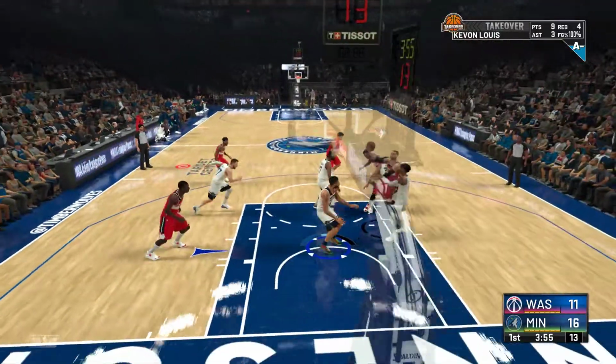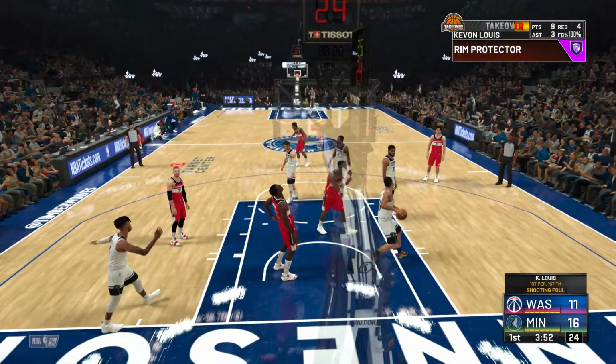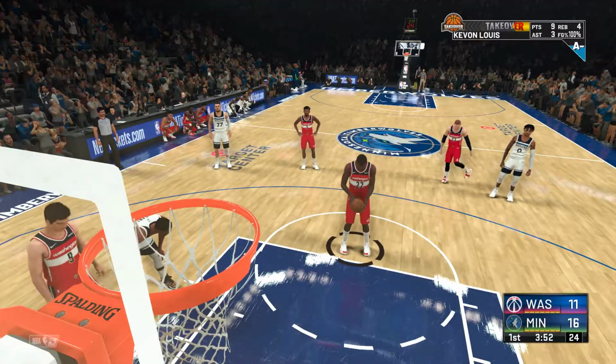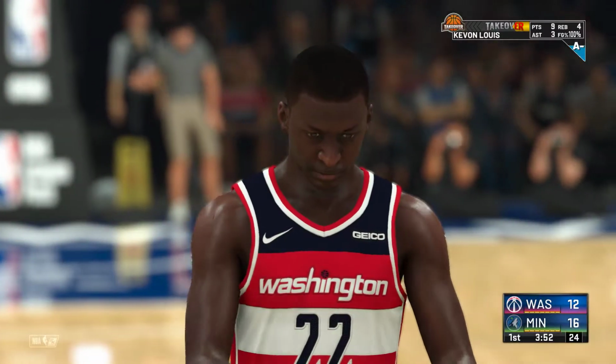Barkley against Russell. And it's blocked by Lewis. And they'll keep possession. Yeah, way to play in attack mode and get to the line. The Wizards shooting their first foul shots of the night here. And he makes the first.